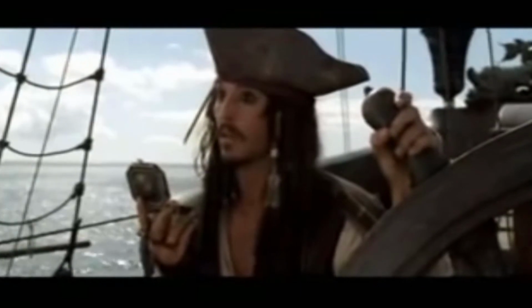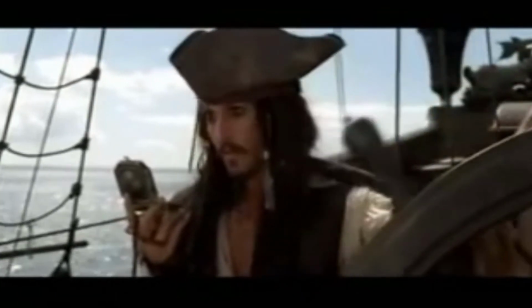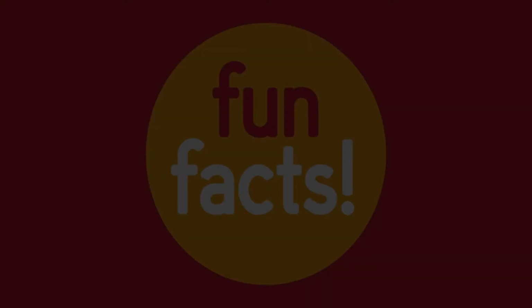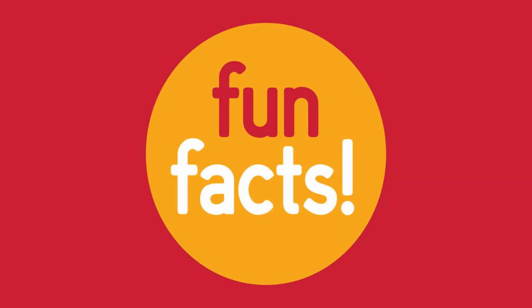And we are also hearing a different variation of the Captain Jack Sparrow score, which then fades into the main theme again. We have reached our final destination, the fun facts. And while researching this film, I found 4 cool fun facts I would like to share with you.